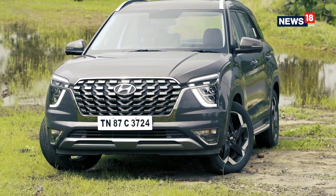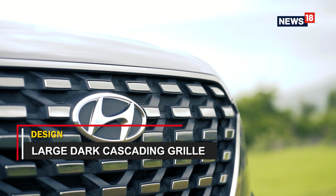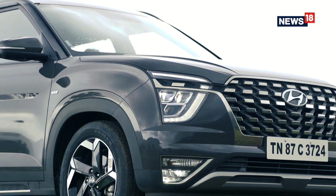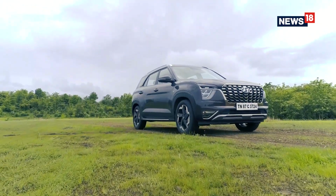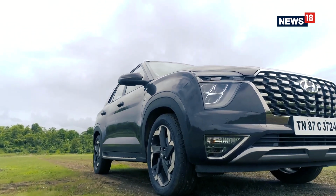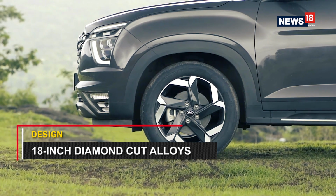For me, the most exciting angle to look at the SUV is from the front, thanks to the dark chrome exterior signature cascading grille, the tri-beam LED headlamps and the muscular skid plates. The side, due to its lower height as compared to the rivals, snatches away the muscular theme that one might look for while buying an SUV in this segment. Having said that, the 18-inch diamond cut alloys look fabulous.